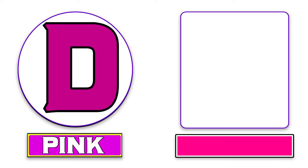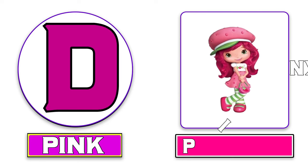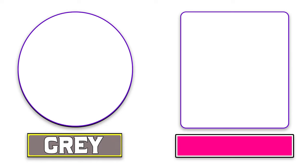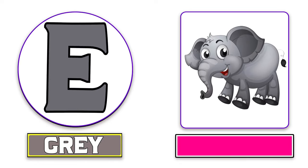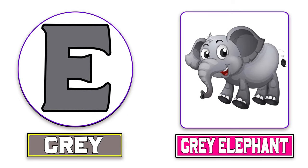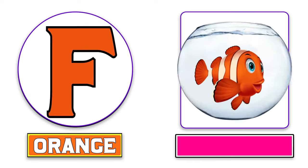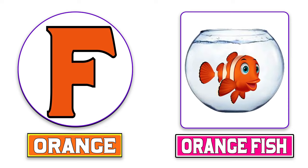Pink D, a pink doll. Gray E, a gray elephant. Orange F, an orange fish.